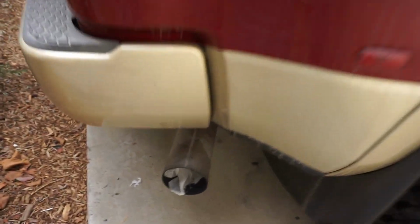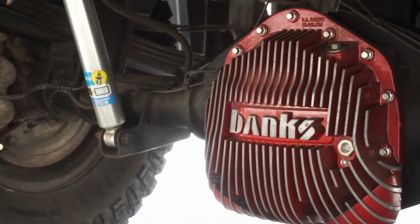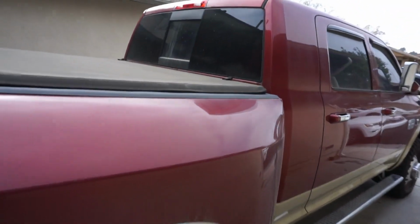So look at that. I stuffed dryer sheets in the tailpipe because apparently mice don't like that. Everything still looks kosher back there at the banks diff cover. You know what I'm saying? So we do what we do.